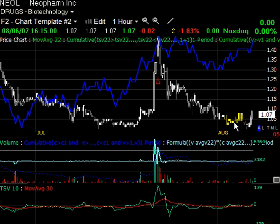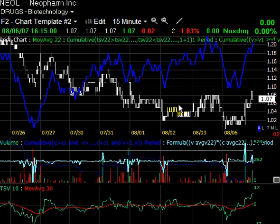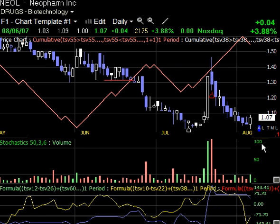That's the hourly. Here is a half-hour chart. Again, here's the divergence. You see the lows over here. Well, it's not really divergent on that half-hour chart. Let's look at a 15-minute. There it is. Okay, so positive divergence. There's the move. So NEOL, again, this is a speculative play. It's kind of money that you can afford to lose, or a small position, but it's pulled back off this nice move, and I think maybe it's getting ready to move again.